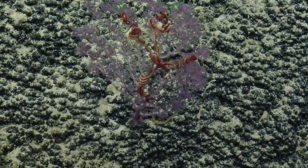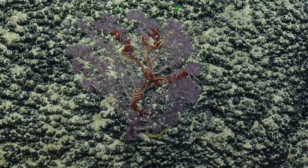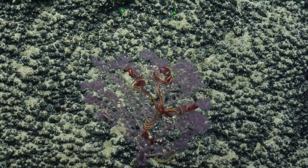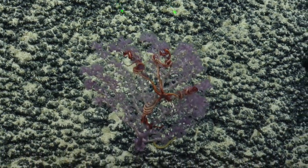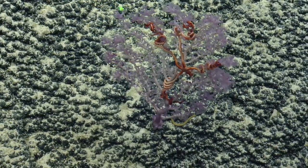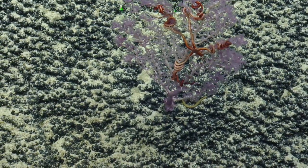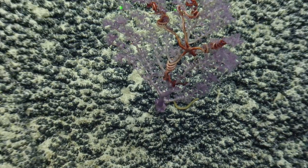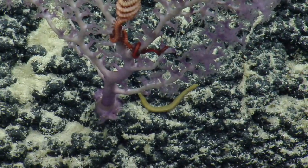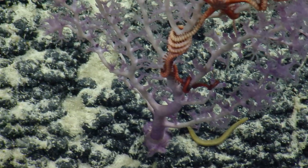Another cute little Victorgorgia with what might be an aplacophoran down there at the bottom on the ground next to it. Those are actually coral predators. It's a type of mollusk worm. And push in on the worm. It might be going to end up crawling up and eating this coral a little bit.